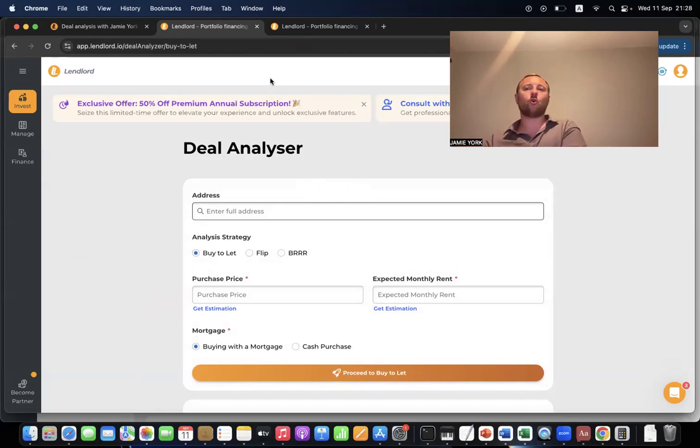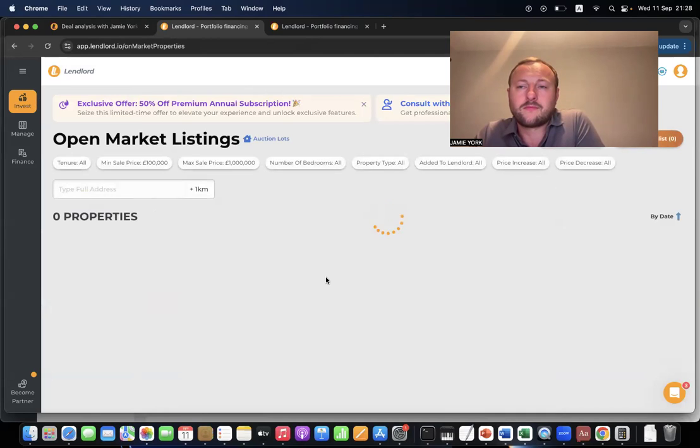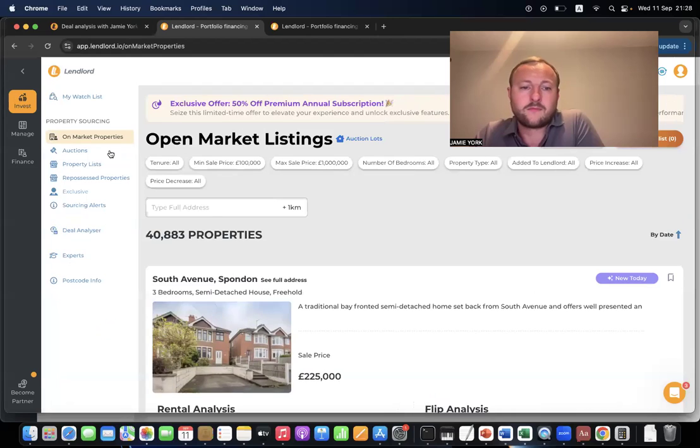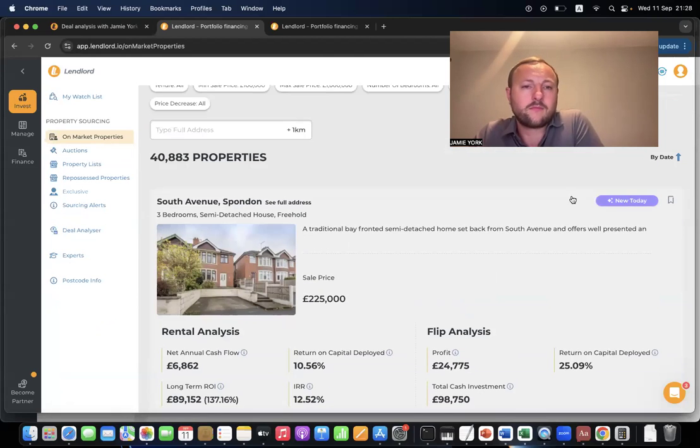So if in your area it's not showing, definitely get in touch with the team. Because in my area, if a property goes on yesterday, it's on Landlord. Yeah, and we should also update all the sold properties, so the list is basically being updated every day. If you invest on market properties, you can see also when it was uploaded to Landlord.